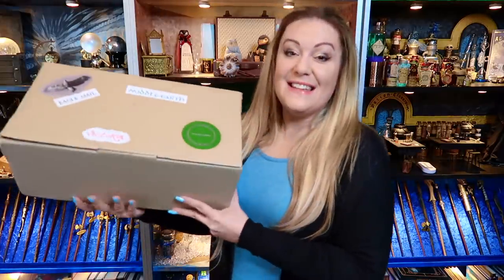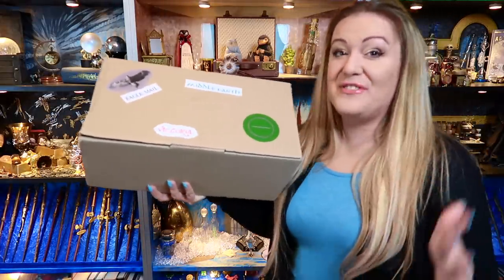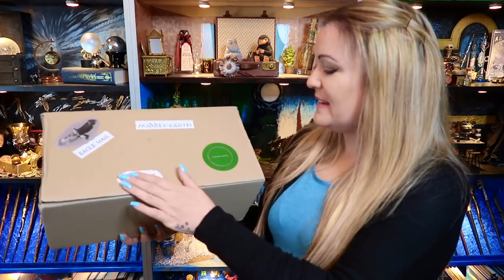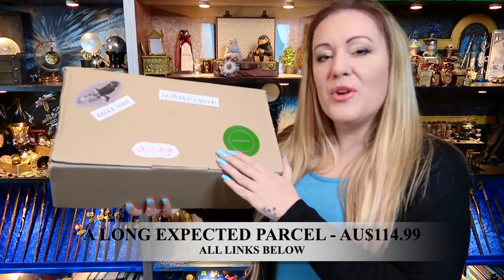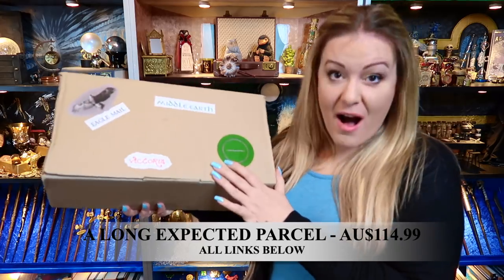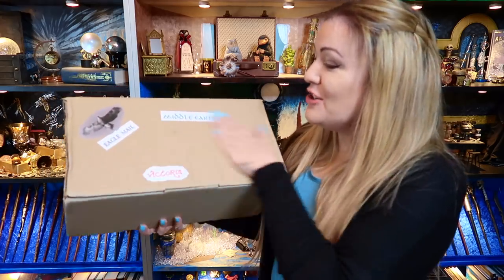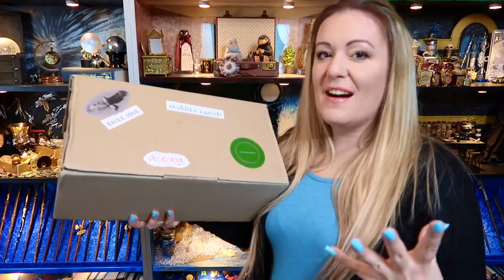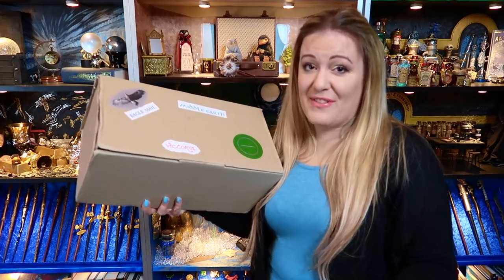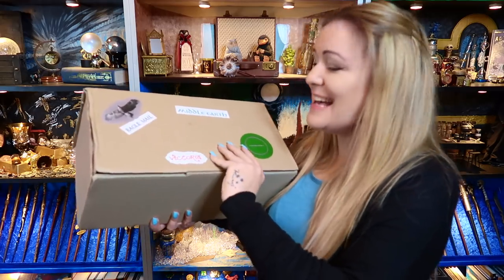So this is the box. It's a pretty hefty box, to be honest. This has come all the way from, is it Australia where she does this? Now this is from a new Etsy company called A Long Expected Parcel. Now this looks so lovely and I'm really intrigued because I'm always doing Harry Potter and I absolutely love Lord of the Rings. So let's get into this.